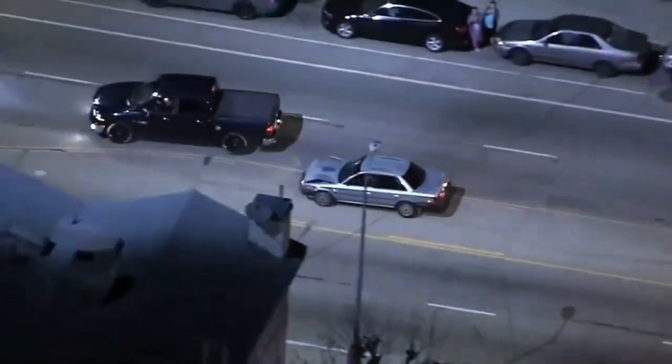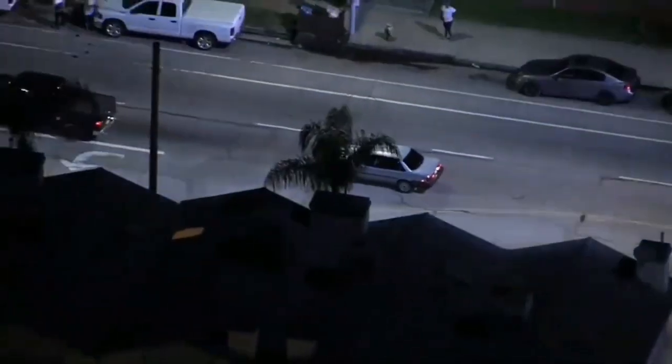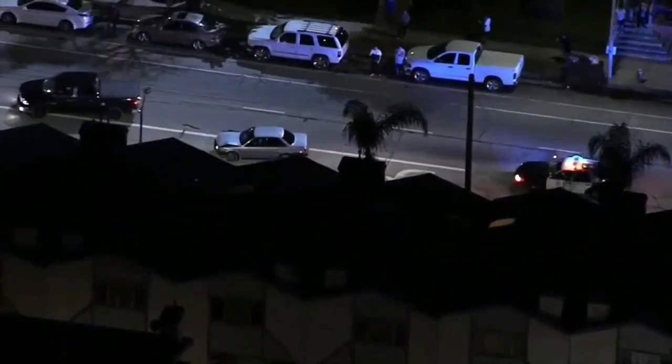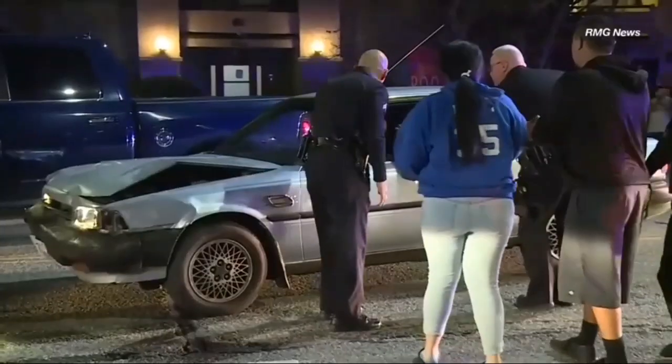But sir, your services are not necessary. The LAPD has this. They're ready to take this person into custody. They're ready to do a pit maneuver. They've obviously been trained. We need this pickup to just pull off this pursuit completely.